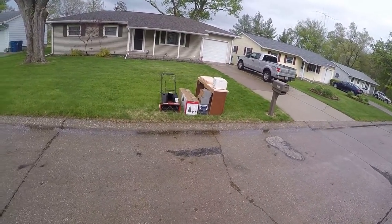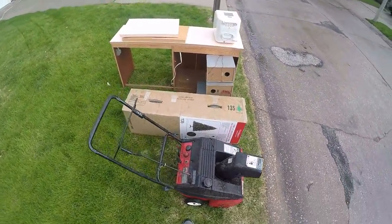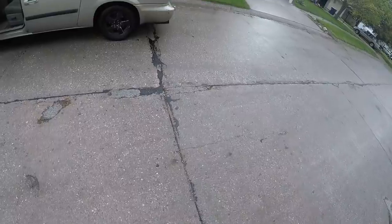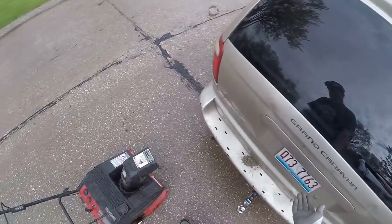Look at that, boys, snowblower, Yard Machines. So we can get that in, I think. I just get done saying, well, I don't want anything big and bulky. There you go. Here's a snowblower for you.